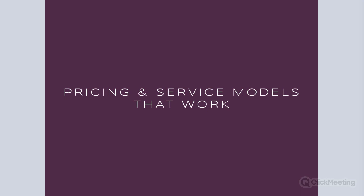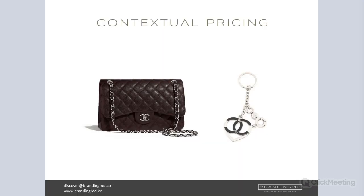So from there, now that we know our numbers, now that we know what our procedures and treatments are, how do we really create pricing and service models that are going to work effectively for our practice, right? So to start, one model I really want to talk to you about is called contextual pricing. And this is actually something that's adopted from the world of fashion initially, but you now see it in many different industries. So as an example, I'm going to use Chanel, right?